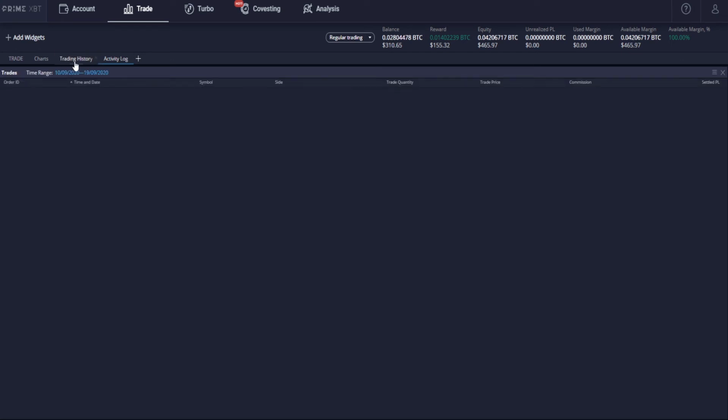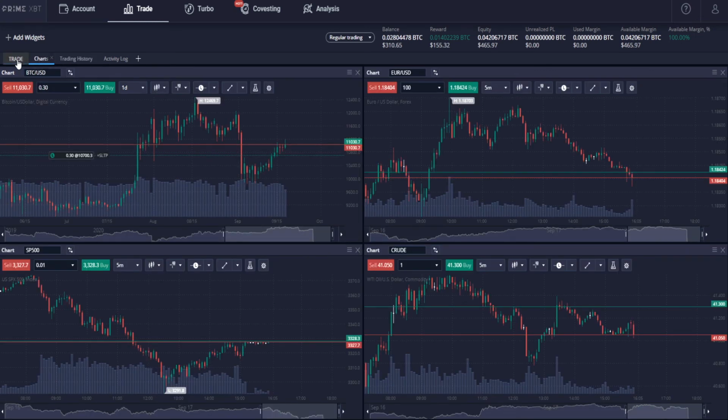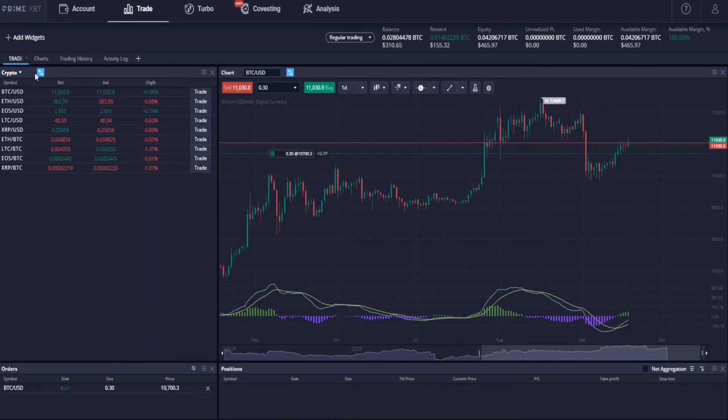If I click on trading history, I still don't have any trades yet, so I can't set that up. But on this setup, how I like it, I've set mine up differently, but this is the platform for today. You can see down here where it says orders. Let me bring this up so we can see this. Down bottom left.